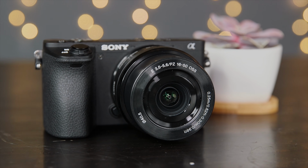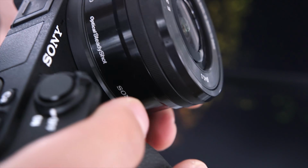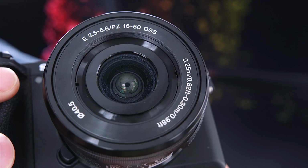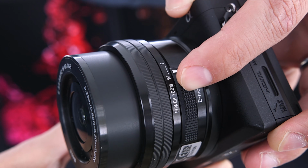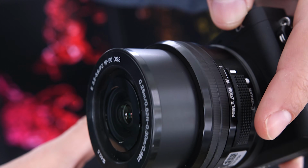The body alone sells for right under $1,300, and the kit that I used for this video, which includes the 16 to 50 millimeter lens, sells for right under $1,400, which is really nice because the lens on its own sells for $273. So you're saving 170 bucks by buying them together.